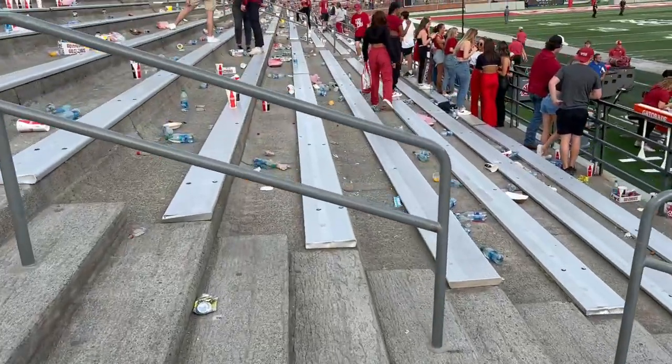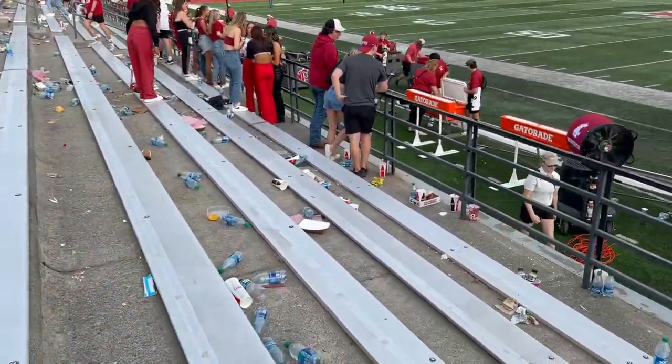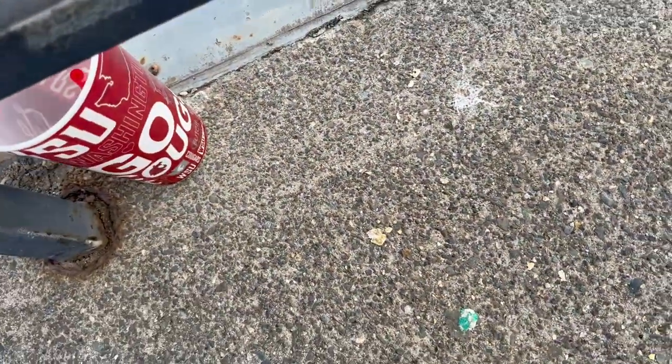And just like the last review in Madison, I had to pick up a souvenir cup because we need some kind of souvenir, but I think we may be changing what we're going to pick up from football stadiums here pretty soon.